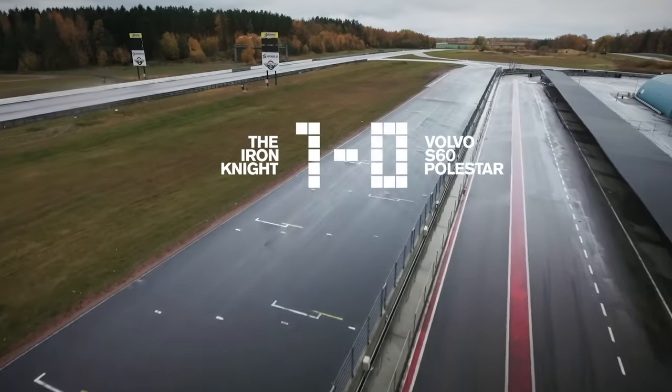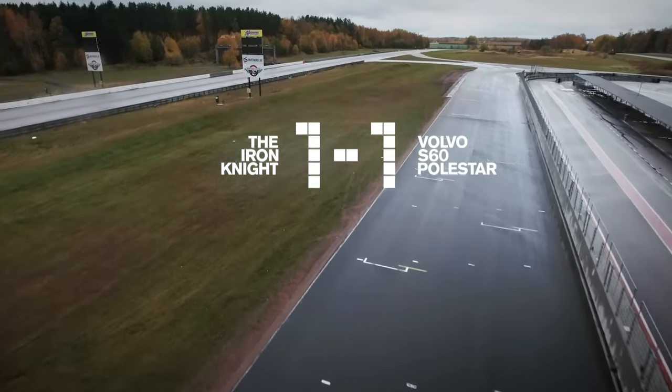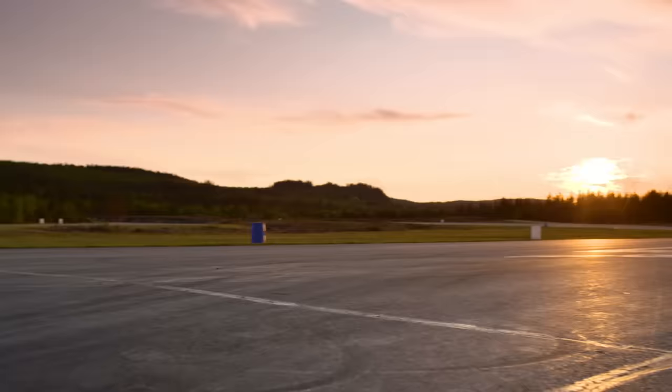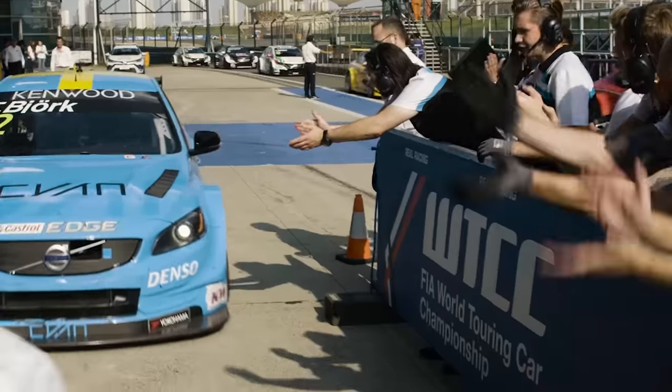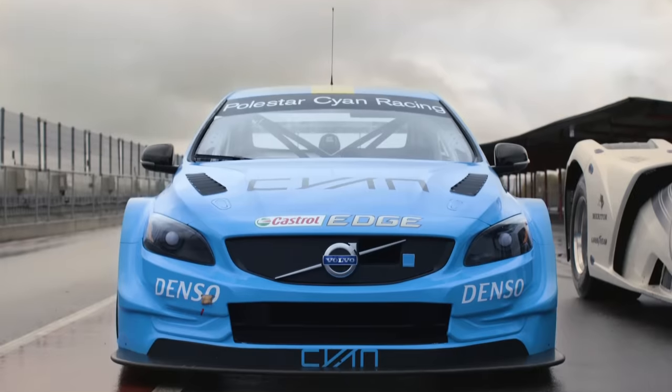Another close call for the Swedish titans, but this time the Volvo S60 Polestar managed to level the score. This head-to-head challenge was set up to showcase the cutting-edge technology and world-class engineering that Volvo stands for. Two extreme power vehicles united by the mark on the grille.